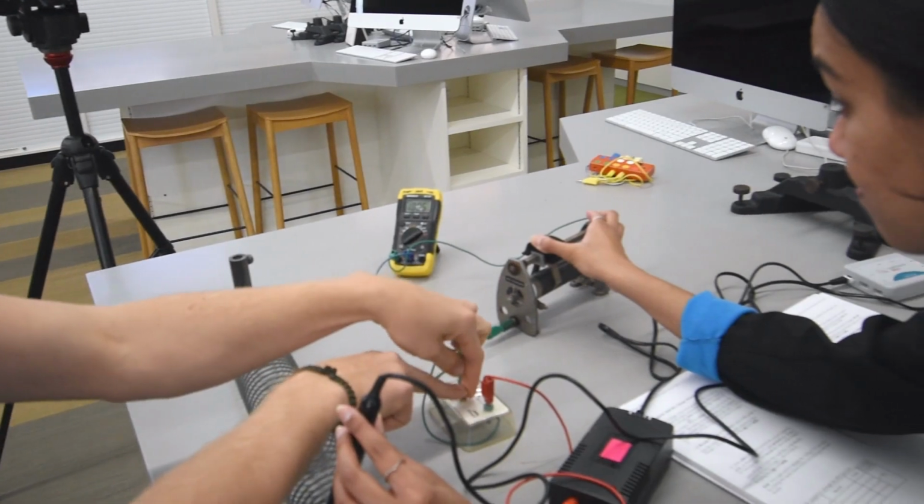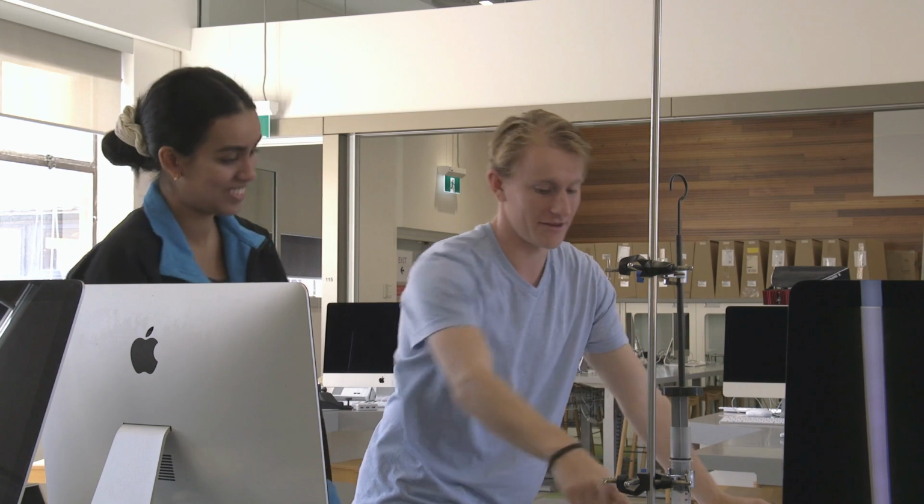Hi, my name's Shevaani. I'm studying a Bachelor of Electrical Engineering and a Bachelor of Advanced Physics. I study physics because I really want to understand how the world operates, to get into the detail of what makes the world happen. So whether it's the Earth spinning or a tiny little device working, that's what I'm really interested in finding out.